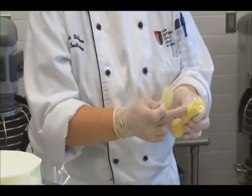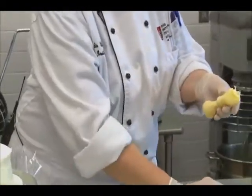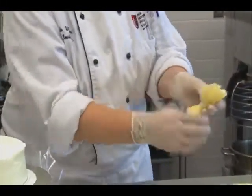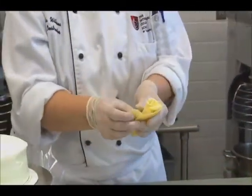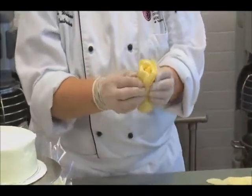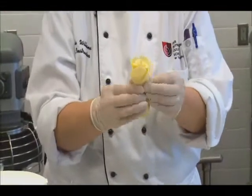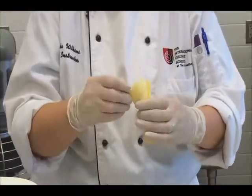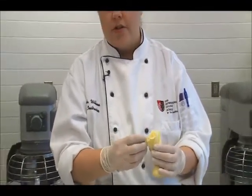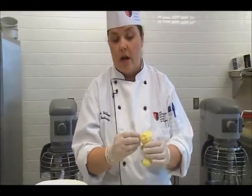Next, I go again on the inside of my next petal, and I take and overlap them on the center. And then again, wrap it around the inside of there and press it down to make sure that they stay secure. Now with these, I'm not going to just tip them over. I'm going to kind of pinch them back so it gives you that effect of the outer layers of the rosebud.